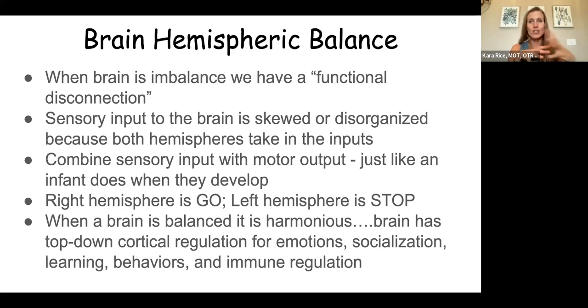These kids don't stop in traffic, or they will jump off of something super high, or they can't stop themselves from stimming, a motor movement or a sound, because they don't inhibit it like they should, because their brain is not balanced. So we need that brain to be in a harmonious state so that we can have full top-down cortical regulation for our emotions, socialization, and learning behaviors. Once we develop bottom up and right to left, then our cortical brain develops and has full control of everything. That's the ultimate goal of what should happen in typical development.